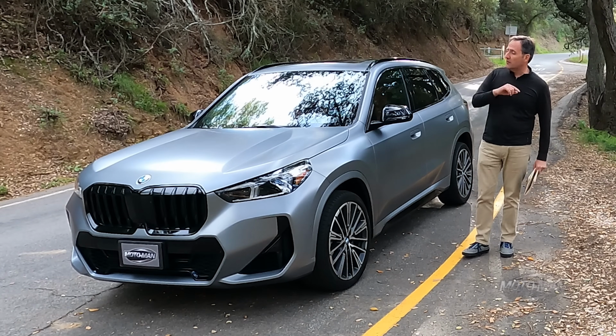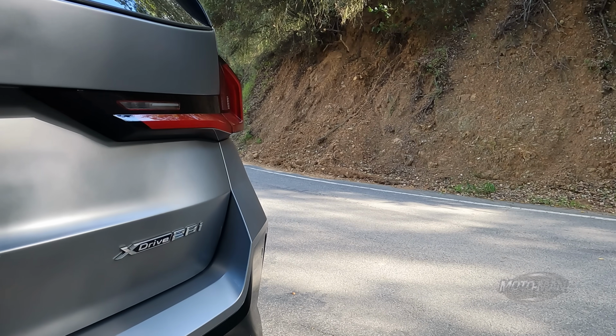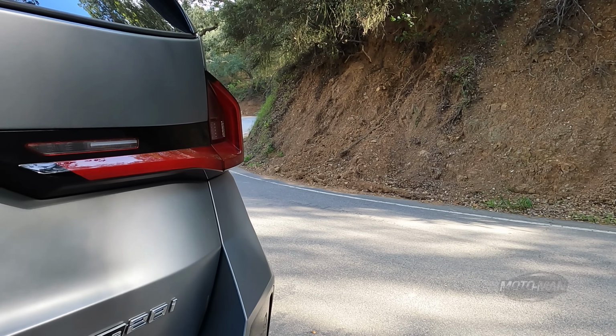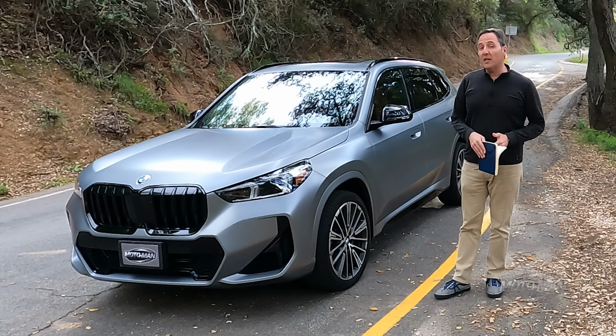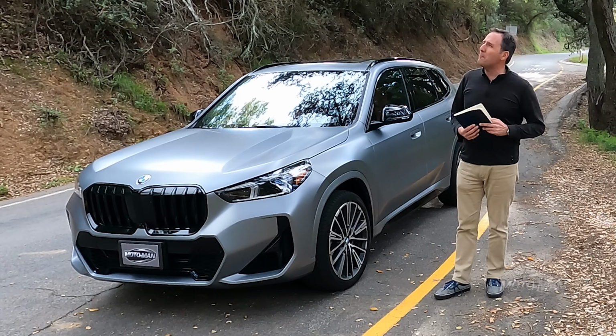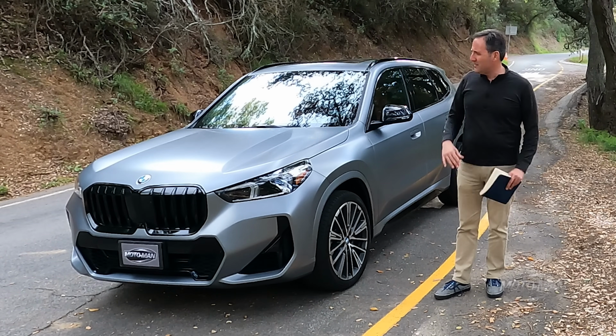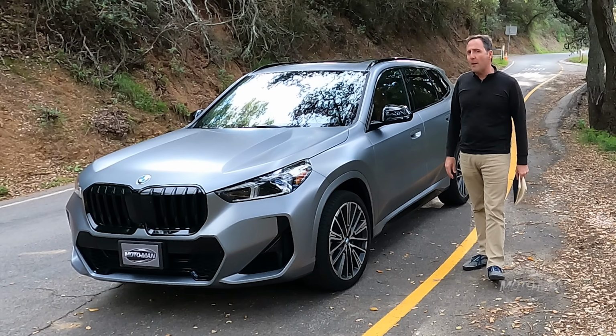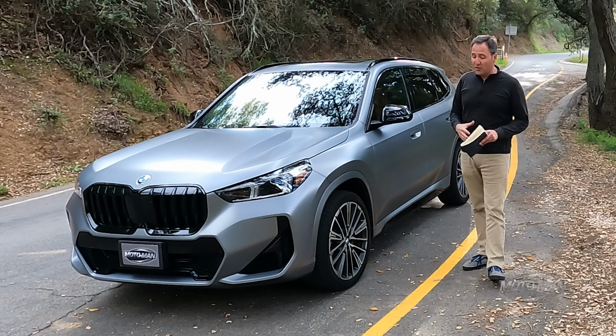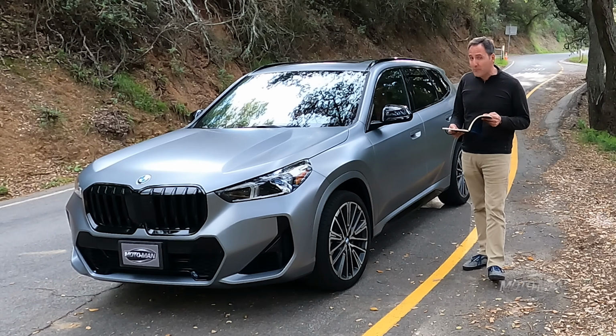Then there's the color, Frozen Pure Gray Metallic. Now, in the BMW world, frozen means it's a matte finish. $2,350. Put it on the way. That is about 7 to 8% of the base price of the vehicle. I don't think I would put that much money into paint. Actually, for a $38,000 vehicle, I wouldn't put any money into paint.